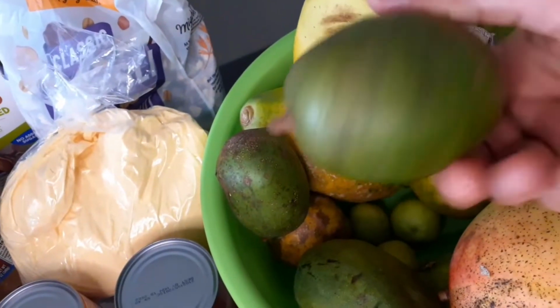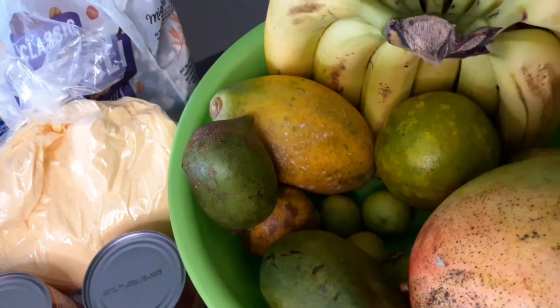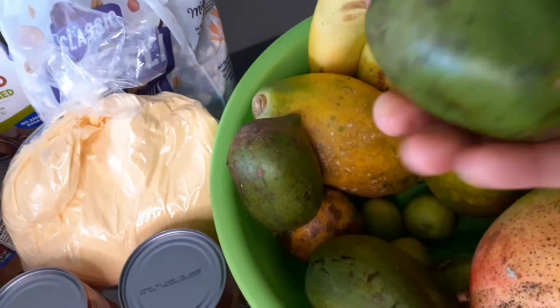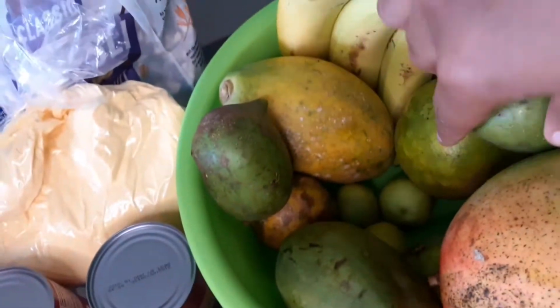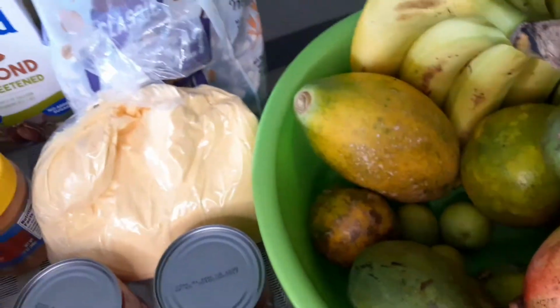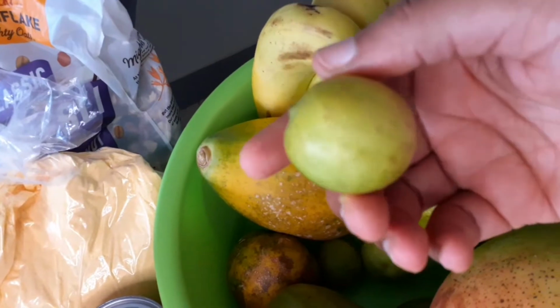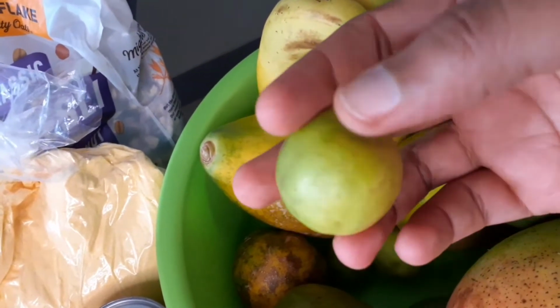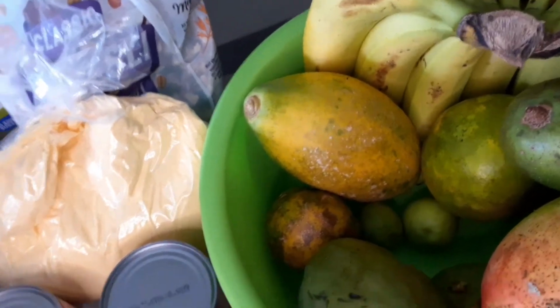I also got some June plums here. Pretty good for snacking on. You can use them to make juice as well, but as I stated before, I won't be having any juice, just water for this Daniel fast. And so these are just for the purpose of fruit intake. I have some limes here, which I will be using maybe in the morning when I drink my first glass of water. I will squeeze some lime and maybe add some apple cider vinegar in it as well.